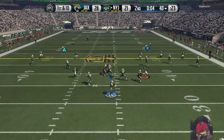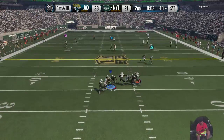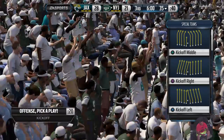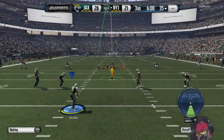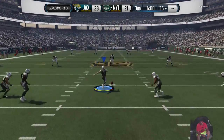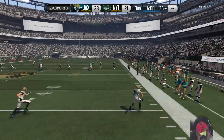First down at the 40. Look at Fowler make the play on the quarterback. That will bring us to the end of the second quarter here in East Rutherford. We'll take a break and be ready for the start of the second half in just a moment.